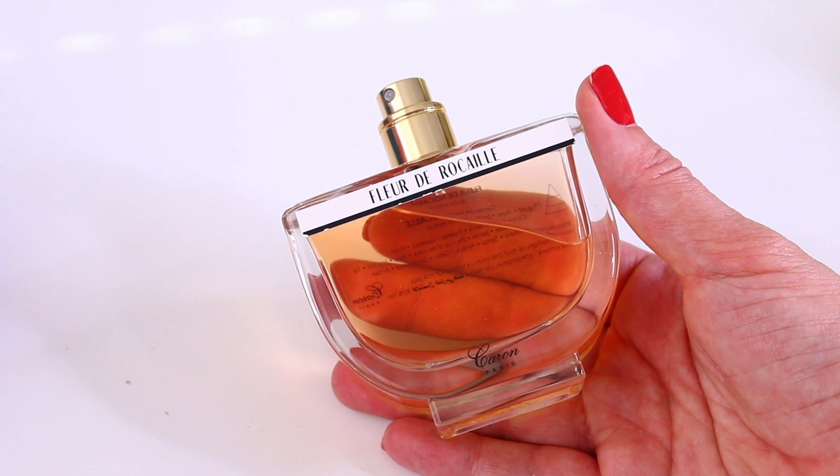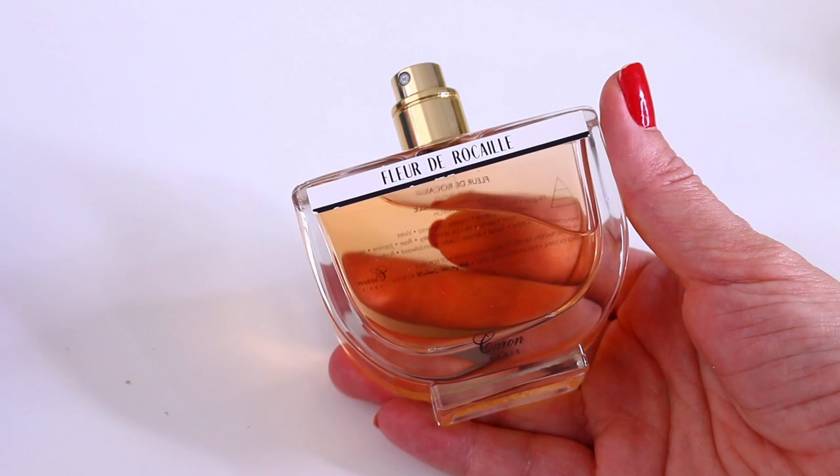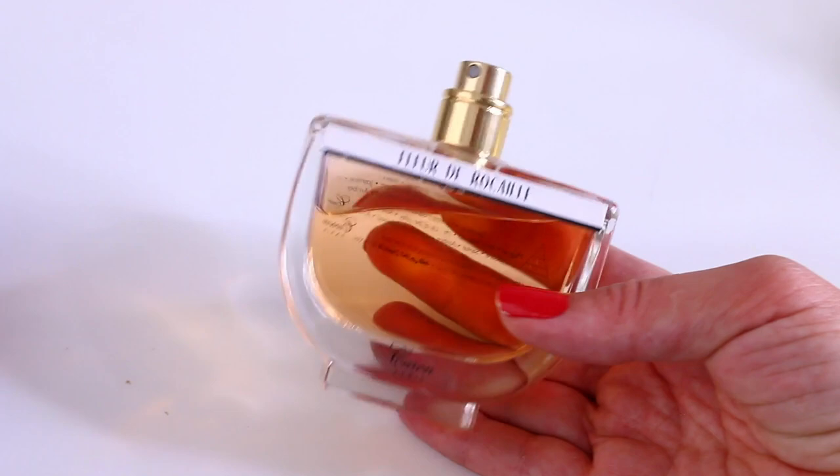Fleur de Rocaille by Caron, a historic French boutique. Unapologetically vintage profiling. Very hard for me to wear. This is the kind of vintage that you have to love vintage in order to truly appreciate what this represents. I bought myself a tester and think I wore it 3 times, and every time it's just not me. It's for somebody who likes that kind of stuff. Yeah, this is up for grabs.